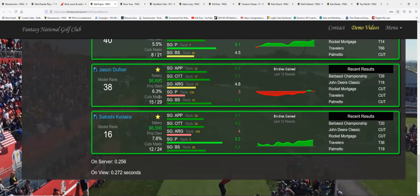And then Duff Daddy I pulled up just purely because he does the things you want here. The putter is a debacle, but he's had this recent life. Of course, the Barbasol, really weak field, super easy course. But the John Deere, a little more of a test. Someone that you might want to consider. I showed you from a long distance irons he could be.